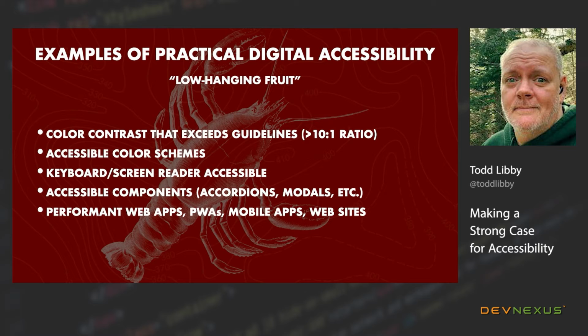Then you have accessible color schemes. You want your site to be keyboard accessible, screen reader accessible. You want accessible components in your apps, accordions, modals. A lot of these things can be accessible. You just got to put in the effort to make it accessible. And then performant web apps, PWAs. Mobile apps and websites.